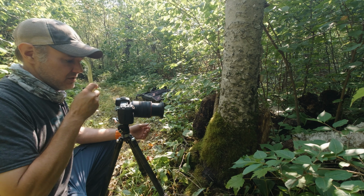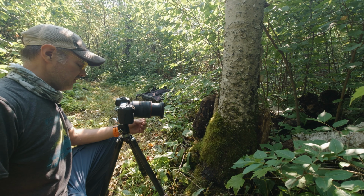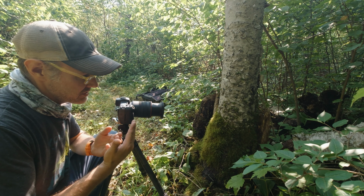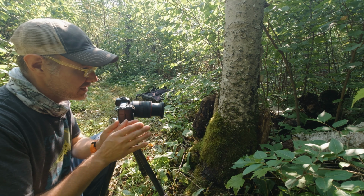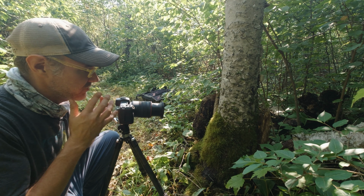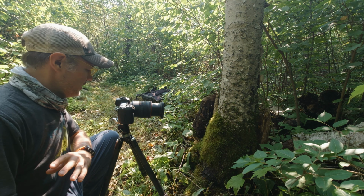The technical side of this shot, really simple. ISO 100, f11, 1/8 of a second. I'm doing an f11 just because this moss is pretty thick. It's standing off the tree pretty well, and it's not a real wide tree trunk, so it's curving out and away from me. So I just kind of want a little depth of field to get that curve.